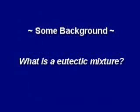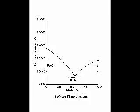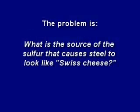So what is a eutectic mixture? It's an alloy or mixture whose melting point is lower than that of any other alloy or mixture of the same ingredients. As the sulfur content of iron oxide increases, the melting point decreases. So the problem is, what is the source of the sulfur that causes steel to look like Swiss cheese?